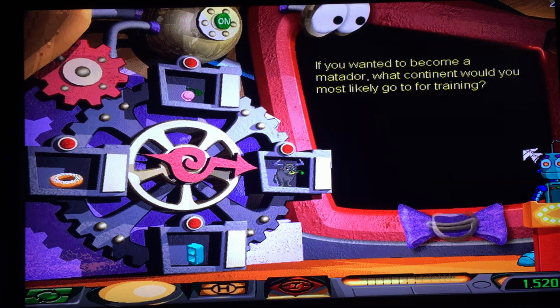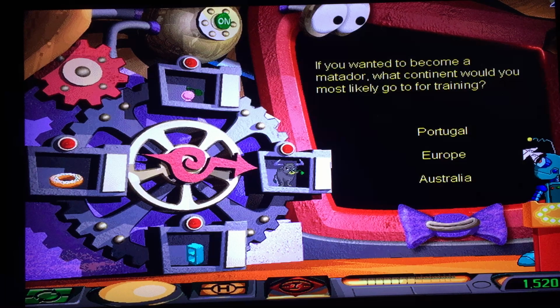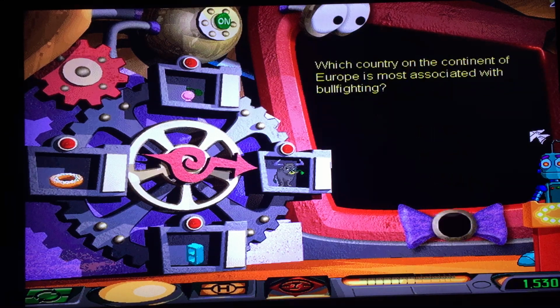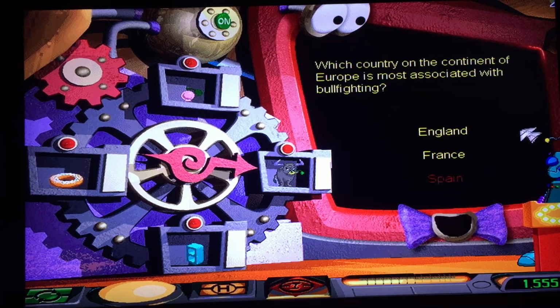If you wanted to become a matador, what continent would you most likely go to for training? Mexico. Portugal? Portugal is not a continent. That's right. Oh, in Europe, continent. It said continent. Which country on the continent of Europe is most associated with bullfighting? Spain. Muy bien.